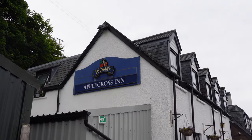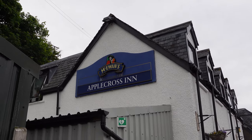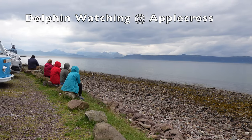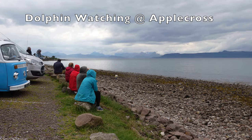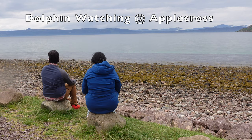It was drizzling that evening, but that didn't stop us from having fun. Here, you can see us sat on the rocks, looking out into the sea. What were we looking at? Well, we found some dolphins. There were so many of them, and we spent a few hours sat there, watching the dolphins and eating our fish and chips.